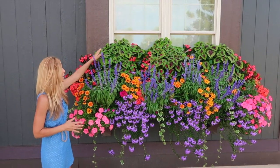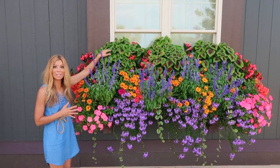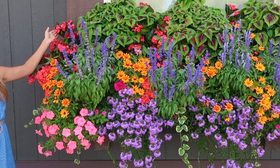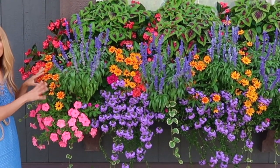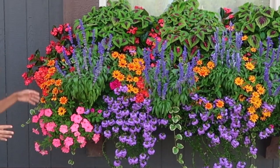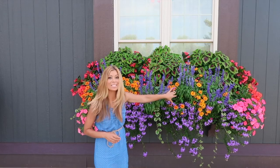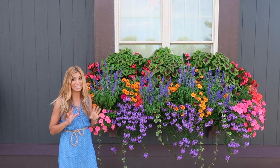And in here we have the French Quarter coleus. Right over here I've got my big begonias. That's literally what they're called, Bigs. These right here are the Profusion zinnias. They come in the 4-pack. And then over here I have my seed geraniums intermixed throughout. And the seed geraniums are only 99 cents.